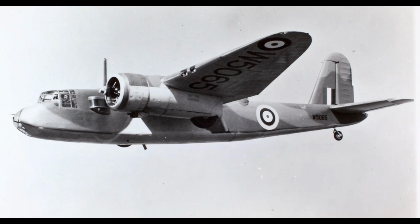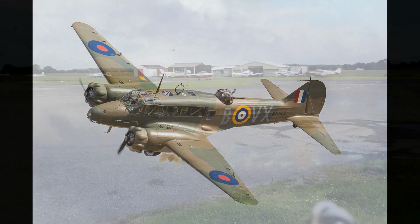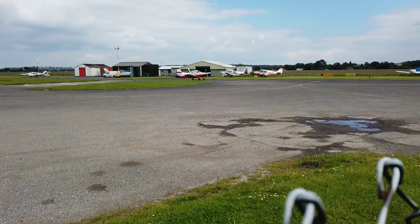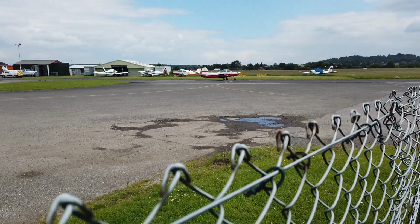Unfortunately, many accidents occurred and they were withdrawn within only a few months and replaced with a much more reliable Avro Anson. By July of 1941, all of the Bothas had been grounded and a total of 49 of them were actually parked up around the airfield perimeter.